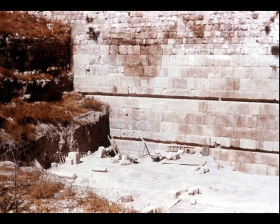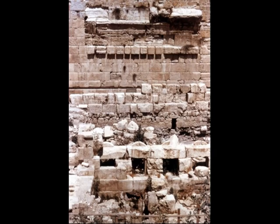These are some of the Herodian stones. The stones above them are probably Crusader stones. The history of Jerusalem covers 20 centuries. Many battles have been fought here, and many different people have occupied it. At the top of our picture, we see something sticking out of the wall. This is called Robinson's Arch. In 1938, an archaeologist named Edward R. Robinson excavated in this area and found this arch in the first century wall.